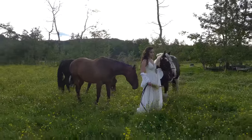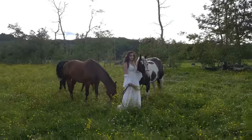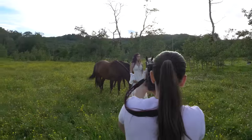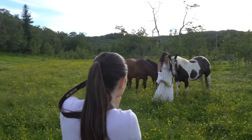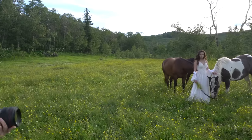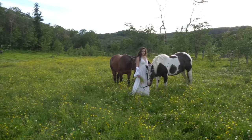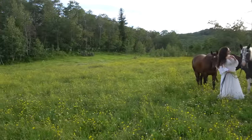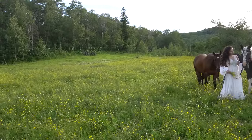Yes, yes, you're doing amazing. Yeah, just keep posing. You can try looking around. Yeah, get closer to him. Yes. Oh, that's really nice. That's so nice with them in the background. I really like it, especially when the other horse peeks his head. You can, and I can see it. It's so cute. Oh, right there.